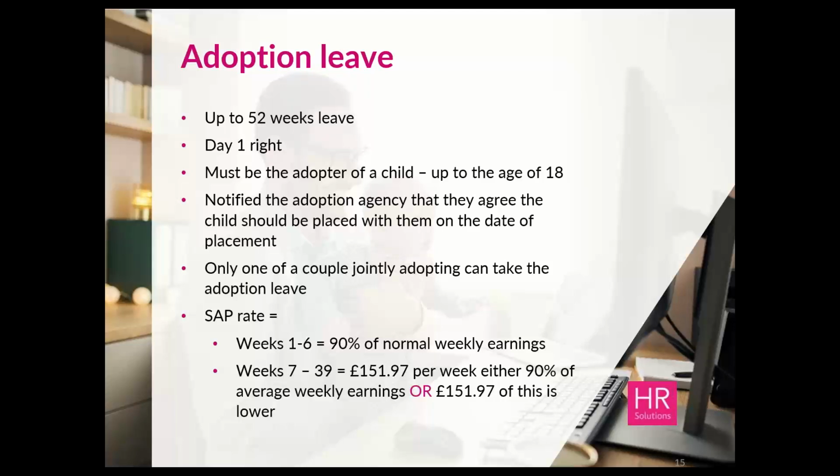But if we look at adoption first, this entitles eligible employees to take up to a total of 52 weeks leave. Now, it can be taken by employees regardless of their length of service, so it is a day one right of employment. To qualify, though, the employee must be the adopter of a child aged up to 18 years, and they must have notified the adoption agency that the child should be placed with them on the date of placement. In terms of the adoption rights, where a couple adopts a child jointly, then only one person may take the adoption leave.